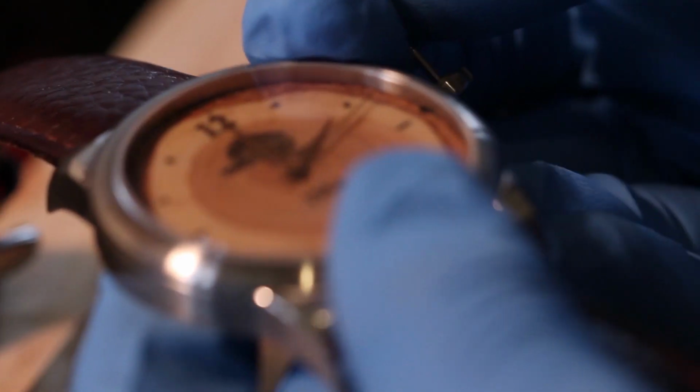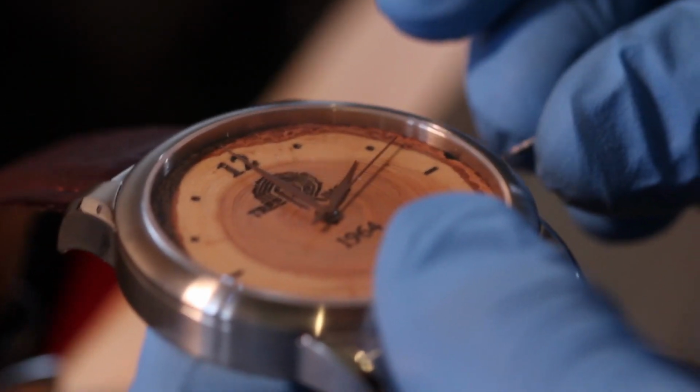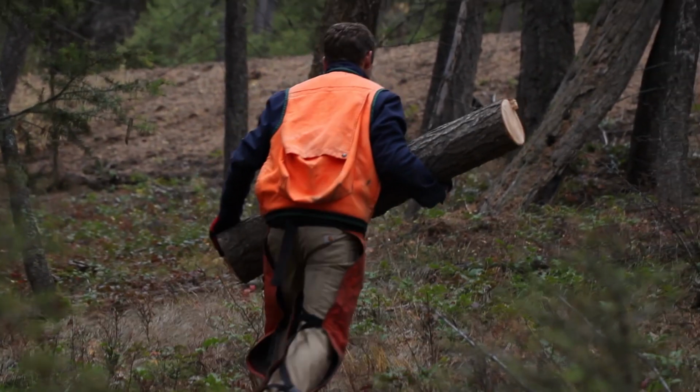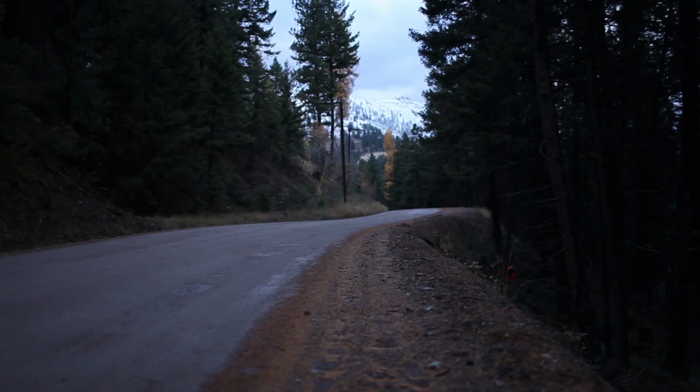So in order to have a bigger impact for my business, I decided to give 5% of proceeds back to groups that are doing restoration in old growth forest types. These old growth forests provide unique habitat that other types of forests do not provide. And I guess that's the downside of losing them, is you lose that important habitat.